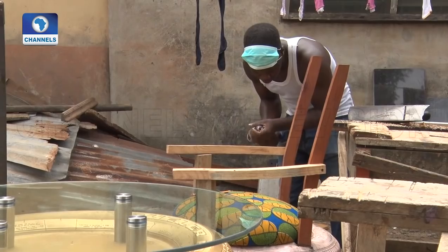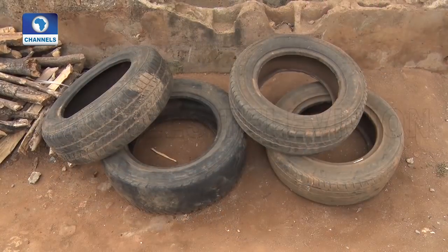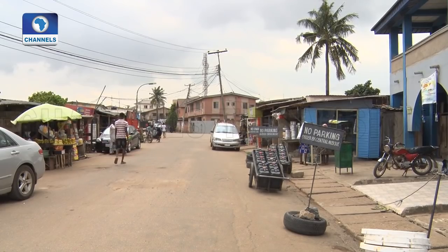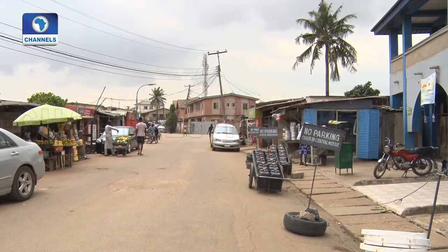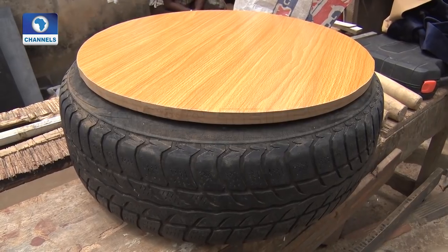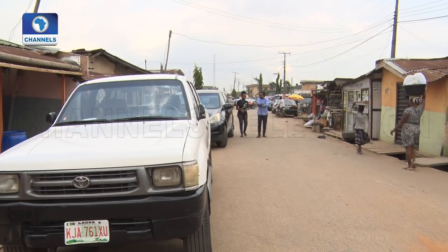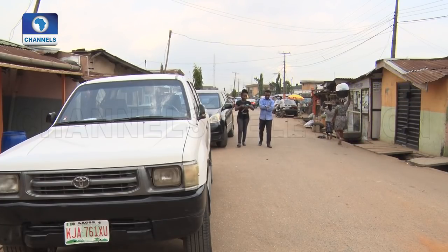Which explains the thought process when another young Nigerian lady delved into upcycling of an everyday item which litters virtually everywhere you turn. For Olabanke, tires have become some sort of obsession, a collector's item for what she now finds her hands to do.